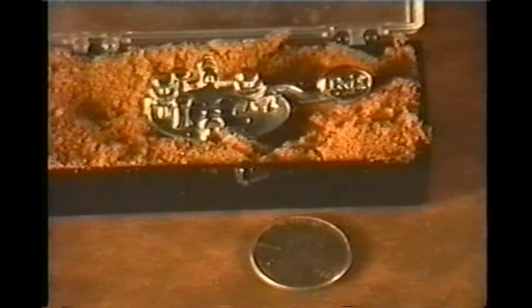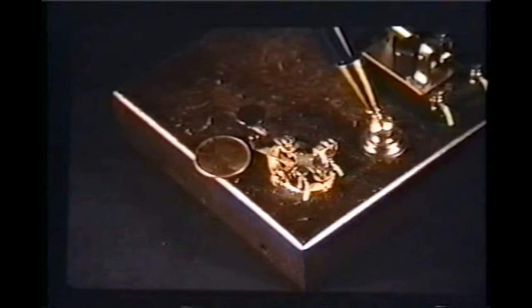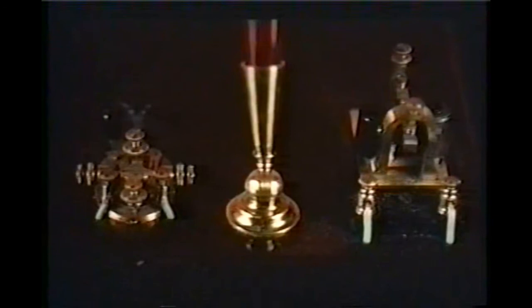And now for the smallest, an exact J.H. Bunnell replica, and one can see the size by comparing it with a penny. The key and sounder are part of a key set given to Western Union executives and is highly prized by key collectors.